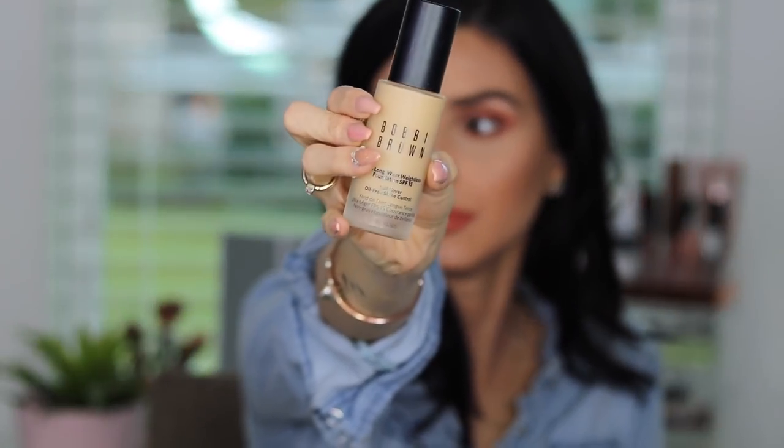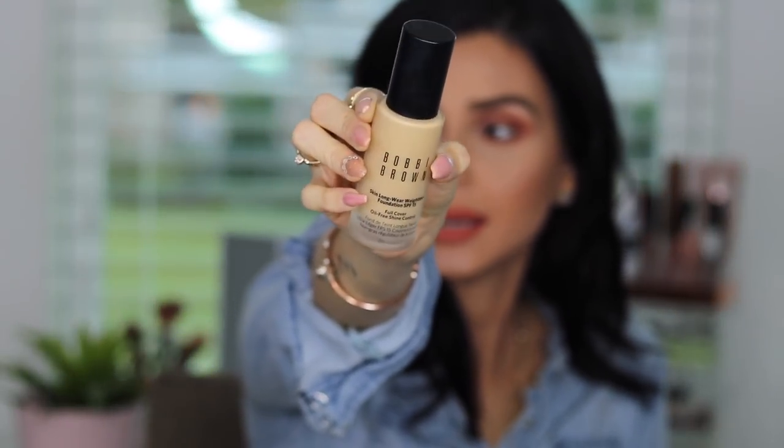Then the other one is the Bobbi Brown Skin Longwear Weightless Foundation. This is what it looks like. Oh my God, I love this foundation. I haven't used it so much as I want to, because they sent me a very light shade and I don't have another one to kind of mix it together. But I love the formula and I love that it's full coverage.